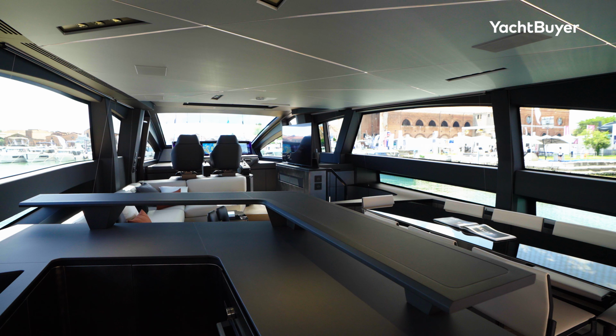You've got your sound system as well and storage underneath all of these seats, and of course access to the anchor and the mooring gear.